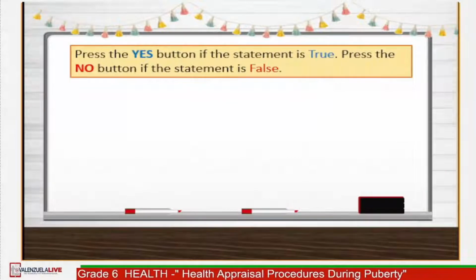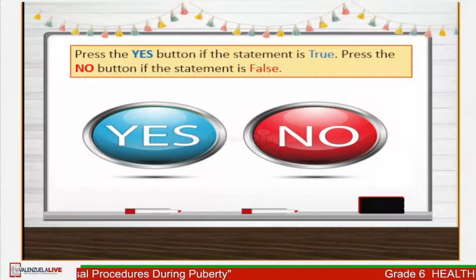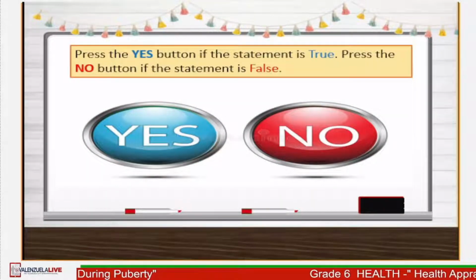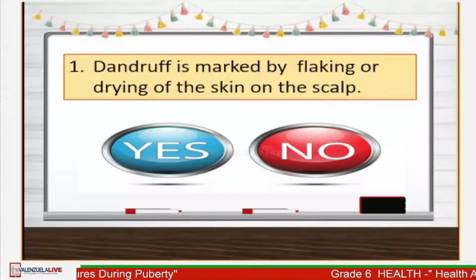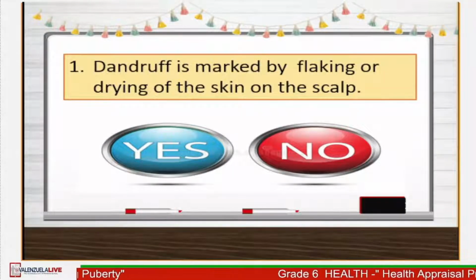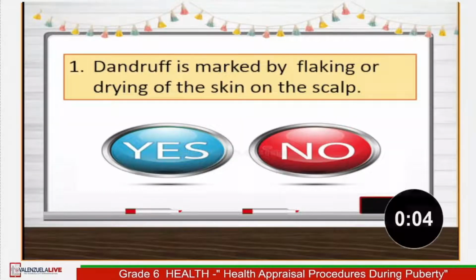Let's start the review. Press the yes button if the statement is true about personal health issues and concerns, and press the no button if the statement is false. Type your answer in the comment box. Ready? Start! Number 1. Dandruff is marked by flaking or drying of the skin on the scalp. Is it a yes button or no button?